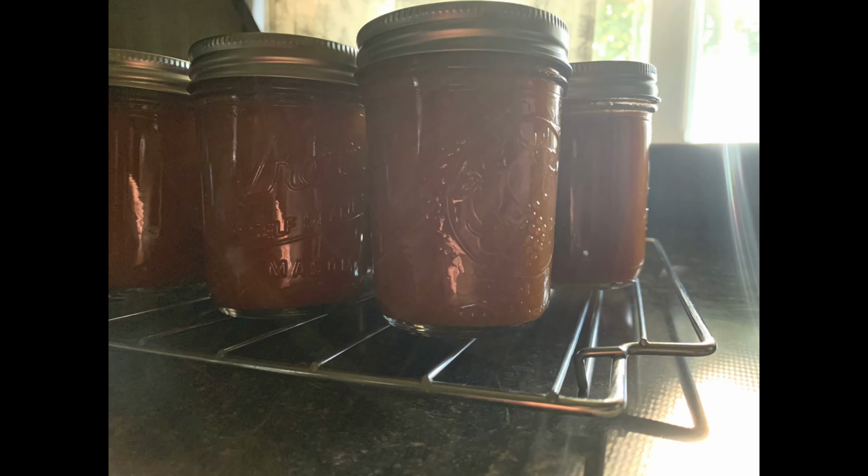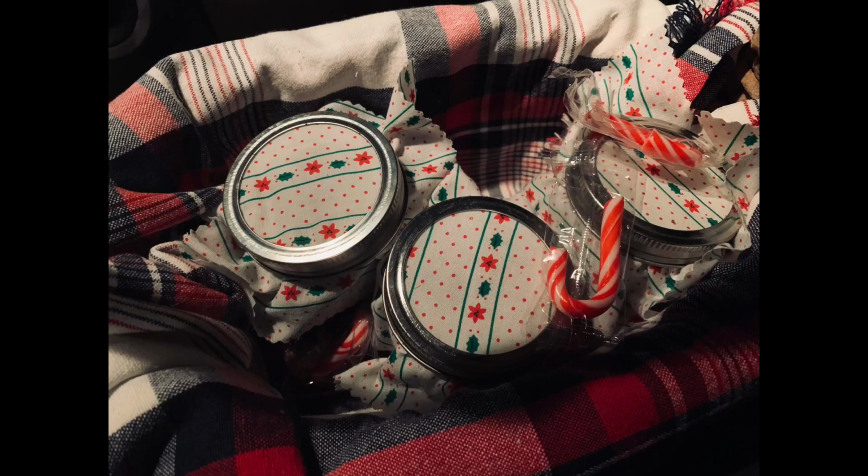I love giving them as gifts to people. They can also be used as drinking glasses if you want to use those outside. Like for parties, I would put silverware in them. So a lot of different uses for jars, and they are very easily accessible at the thrift store.